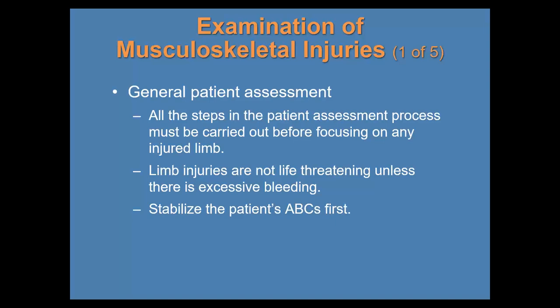Biggest issue again is our ABCs, right? If they have an angulated right leg that's completely out to the side and mangled and meat's hanging off and everything else, none of that matters if they're squirting blood out of their left arm. Or if their airway is closing off. So make sure that we don't focus on these gnarly, really bad looking injuries and miss some of the really critical ABC type issues that are going on with our patient. Focus on those first, work your way down your checklist, and then when we get to those issues, we'll fix them. Okay.